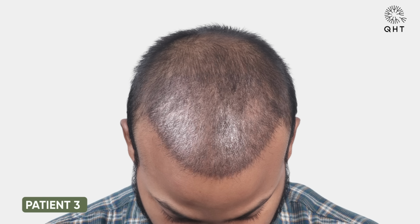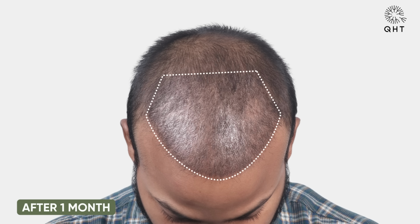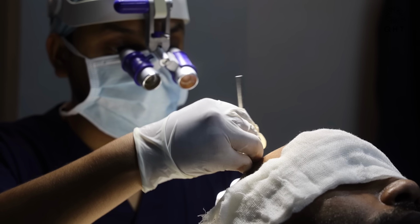Patient 3 showed around 30% shedding in the transplanted area at the 1-month stage. This partial shedding was expected due to his advanced grade of baldness and larger implanted area.